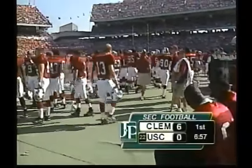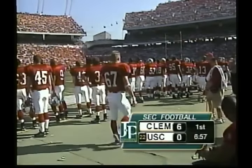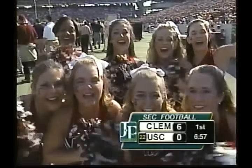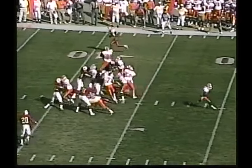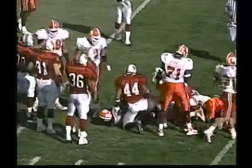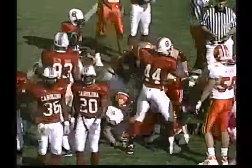So when we come back, it'll be Clemson football, and they've got the lead here in Columbia, South Carolina, 6-0. Clemson with the lead and the football as they start at their 36-yard line. Rambert's at the tailback spot. He's got the football and a nice gain off right tackle up to about the 43-yard line. Kenny Harney on the play for the Gamecocks.